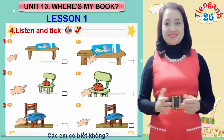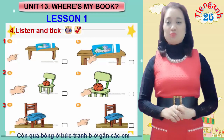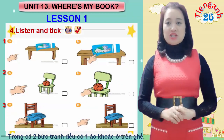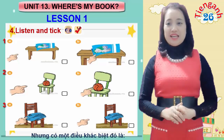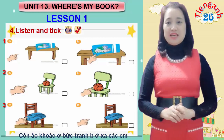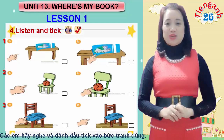Do you know? Yes, the ball in picture A is far from you, and the ball in picture B is close to you. Group 3, in both pictures, there's a coat on the chair, but the difference is the coat in picture A is close to you, and the coat in picture B is far from you. Okay, now listen and tick the right picture you hear.